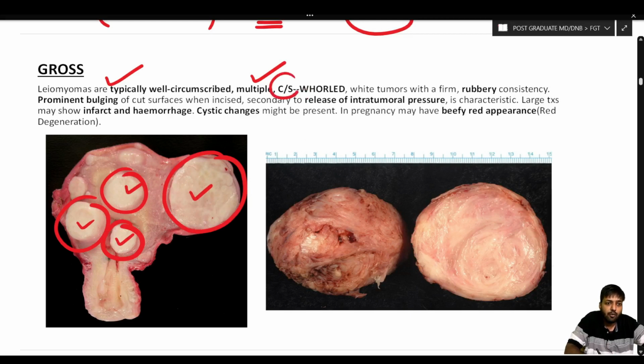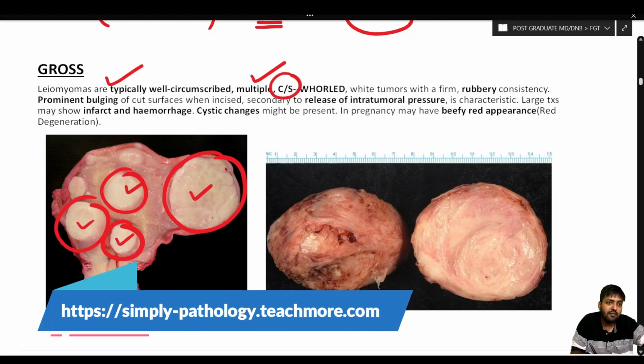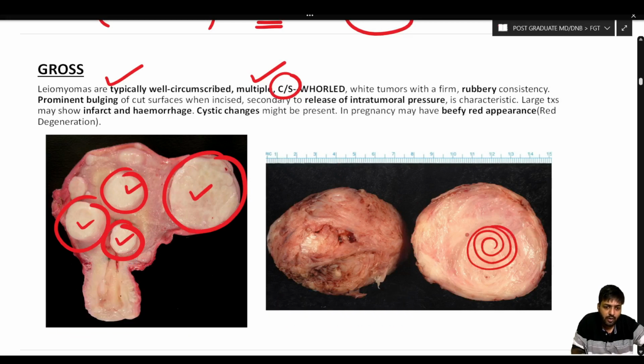Now the cut section, if you cut the leiomyomas, the cut section is classically whorled. Whorled means this kind of appearance. Okay, round. So there's a whorled appearance, a classical whorled appearance. And remember, on cut section they have a firm rubbery consistency. Okay, so they have a rubbery consistency.